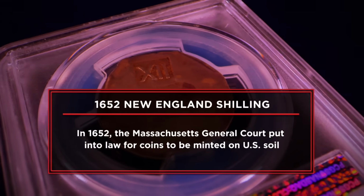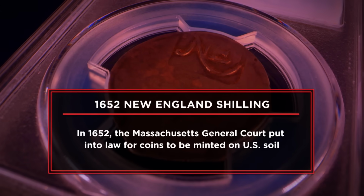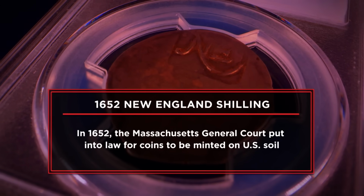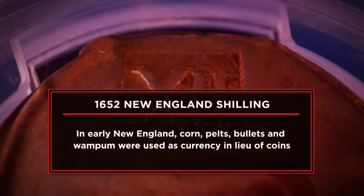I have a 1652 New England silver shilling. I found the coin about 30 years ago in the Boston area, and recently I found out that it was a very valuable and rare coin. I've had it for a period of time, and I just want to be able to share it with somebody else who has the same interest that I do.